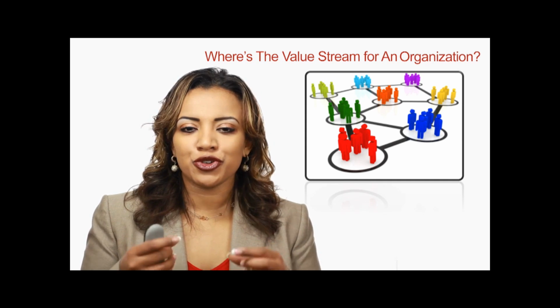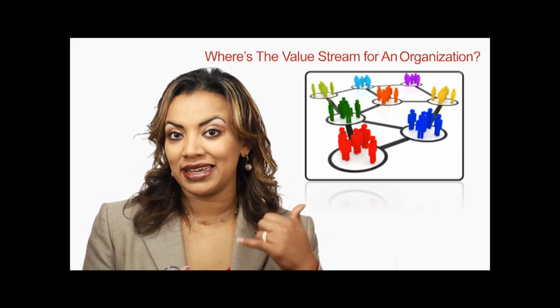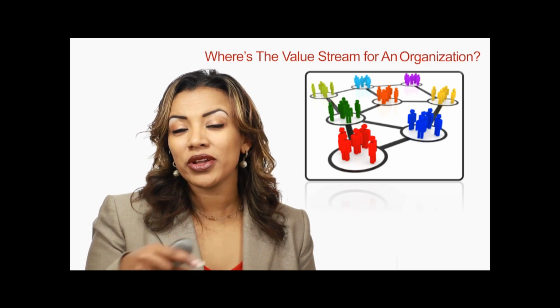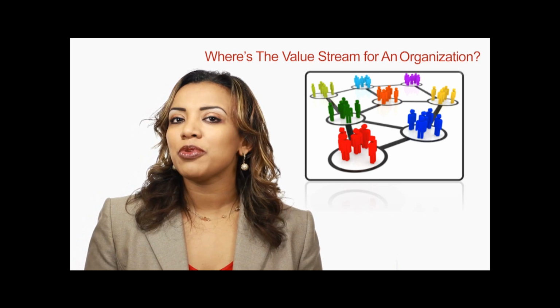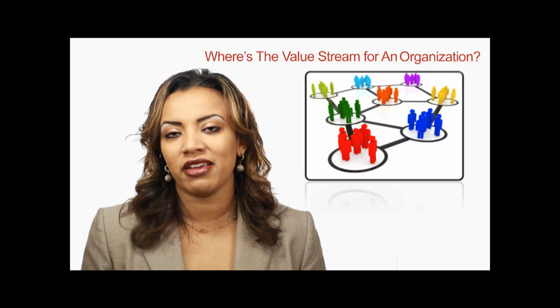When you think about it, if you're just the support center team where customers are calling in and you're the one taking the phone calls, you on your own cannot solve anyone's problems without working with some of the other teams. So each team individually cannot provide any value, and when I'm talking about value, I'm saying something that your customer is paying for.